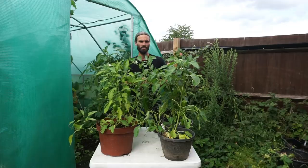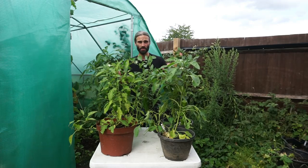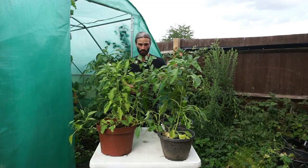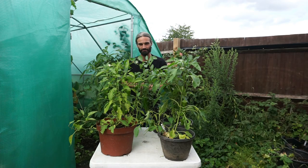So peppers and chilies are great fun to grow. They do appreciate a nice long growing season, so you want to be planting them around January, February time. Raise them initially inside and then bring them out once frost has passed or once you can protect them from frost.